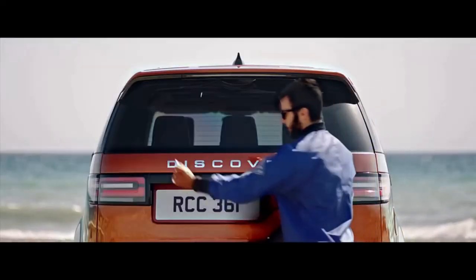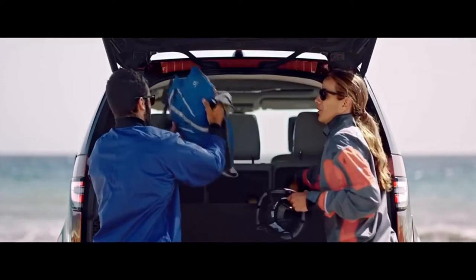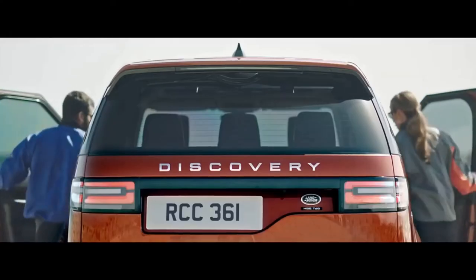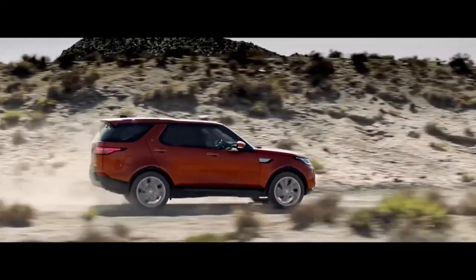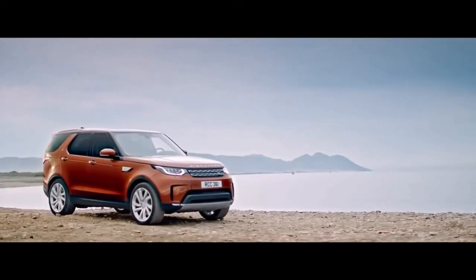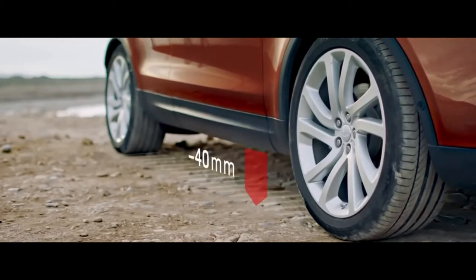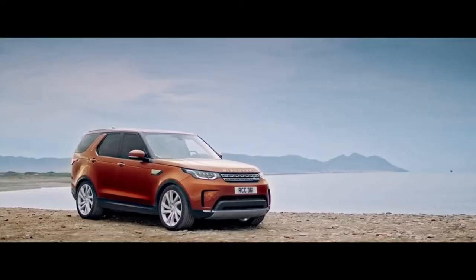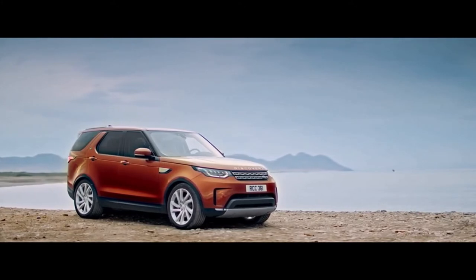Another first for Land Rover is the Activity Key. It's a durable, waterproof wristband that locks and unlocks the vehicle, allowing outdoor activities without carrying keys. Auto Access Height uses the vehicle's air suspension to help you make an elegant entrance and exit, seamlessly lowering it ready for you to get in or out. The all-new Discovery. Unrivaled versatility through smart technology and superior practicality.